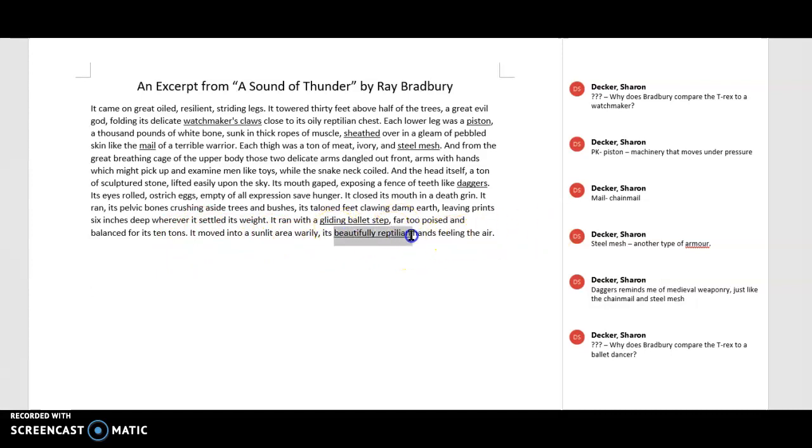So again, we're comparing this strong warrior of a T-Rex to a beautiful ballet dancer who is intricate in its ways as a watchmaker. So it makes you question again, why does Bradbury describe the T-Rex as beautiful?